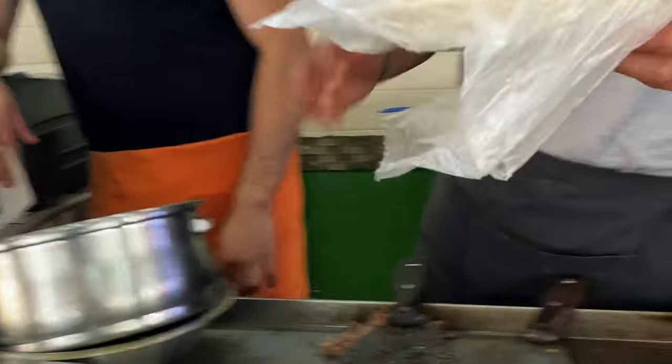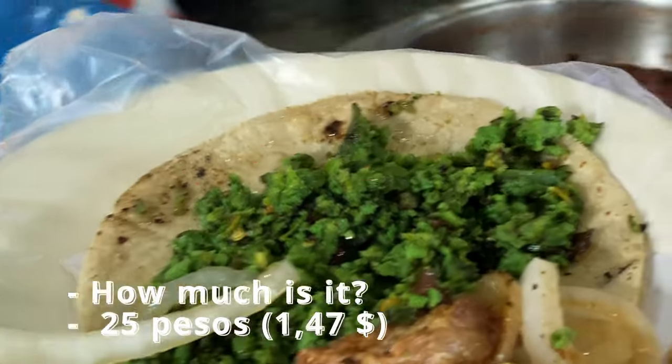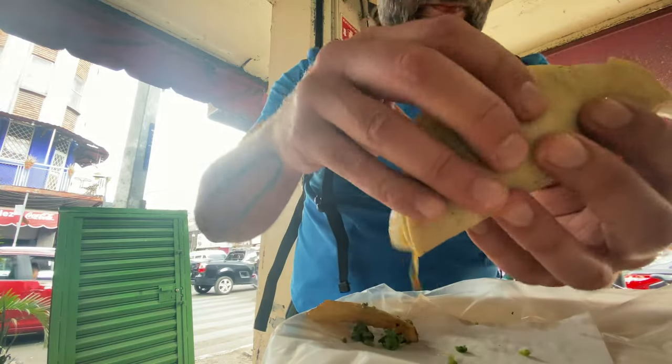Gracias. ¿Cuánto cuesta? 25. Shit. And in this exact moment, after ordering and receiving the food, I realized I had no cash. You won't pay with card for street food in Mexico. I got it for free.